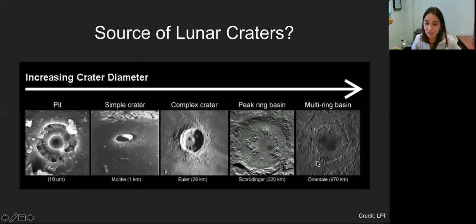This is Orientale, the crater that we saw earlier in one of the orbital images. This is a huge multi-ring basin, almost 1,000 kilometers, huge craters. So as we get closer, we get smaller craters, 28 kilometers, a kilometer, all the way down to microscopic craters on grains. You can see impact craters on individual grains within the lunar soil, okay?